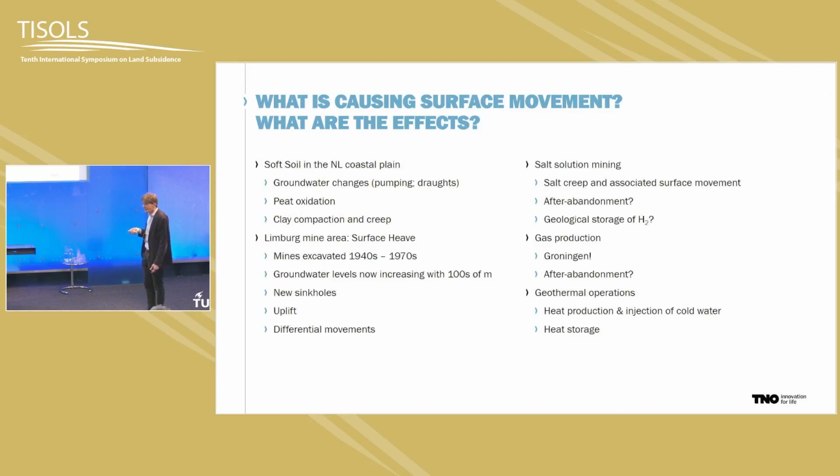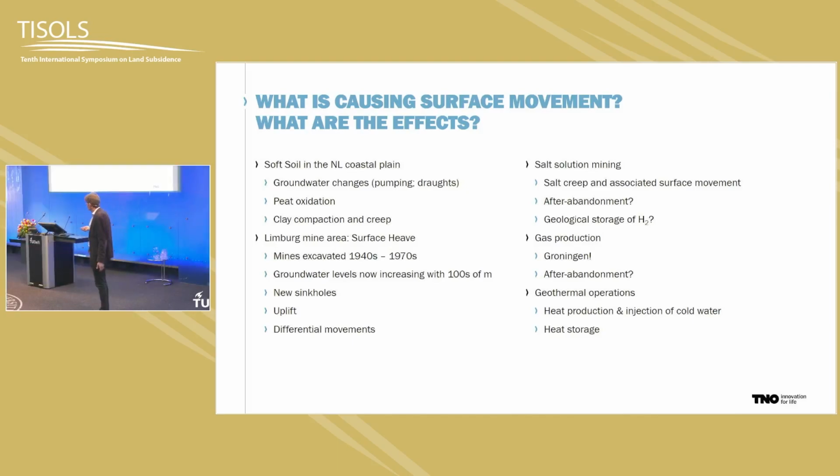I'll start with the Limburg mine area, and I have not seen all the presentations, but I haven't heard about it yet. These mines were excavated during the third quarter of the last century, 1940 to 1970. Groundwater levels were decreased a lot, hundreds of meters, and now they are increasing again, and it gives sinkholes and uplift and differential movements. A second topic that I want to cover is salt solution mining, which you also do in the Netherlands. When you do solution mining, you make big caverns, and they may creep and give movements, and also result in subsidence.